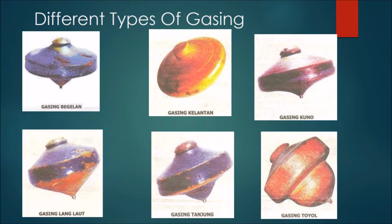Besides tops having different types, there's also different shapes. The shapes here, as you can see, include gasing Begalan, gasing Kelantan, gasing Kuno, gasing Lang Laut, gasing Tanjung, and gasing Toyol.